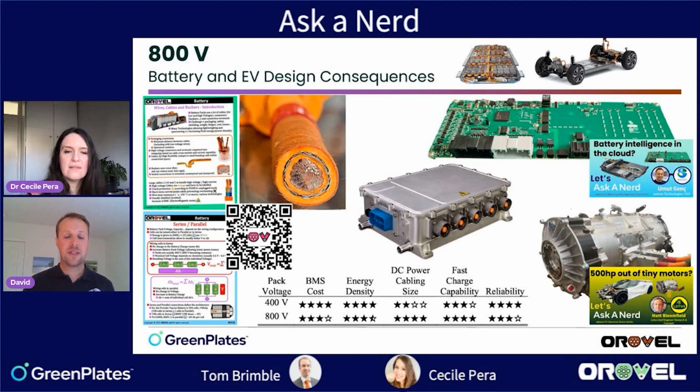So for the BMS, you need a bit more space on a lot of your PCBs because you've got higher clearance distances that you have to leave so that the voltage doesn't jump from a high voltage side to a low voltage side. So the safety gets a little bit more challenging, but most of that's just space. Some of the component costs go up a little bit, and you also need more of these components because whereas before you had to measure enough cells to get to 400 volts, you've now got to measure enough cell voltages to get to 800. So you've got twice as many voltage sensors.